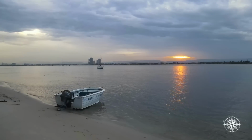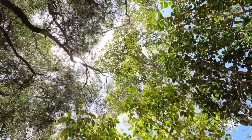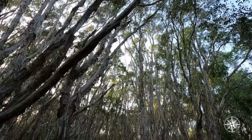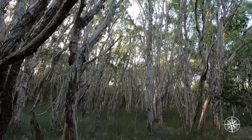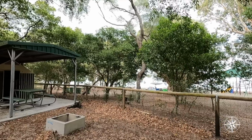The highlight for us has been the native, natural landscape that is here. I mean, the lack of commercial development is probably one of the best features of this island. So alongside the campsites and the cabin that we've been staying in, there are a handful of wallaby tents on offer as well.